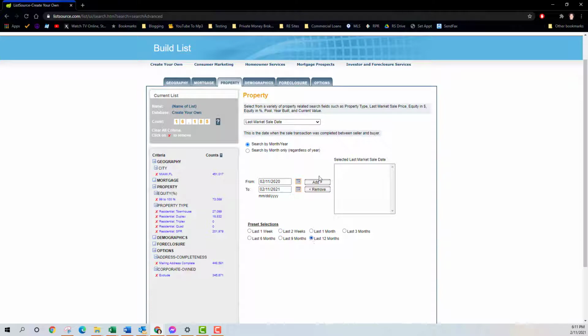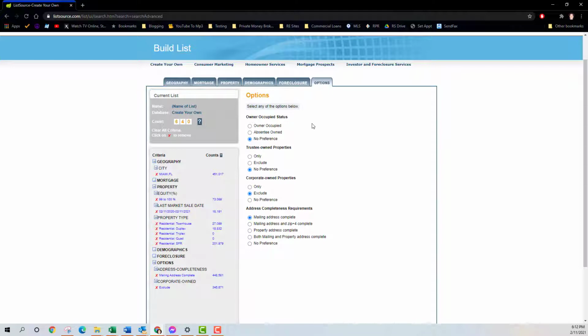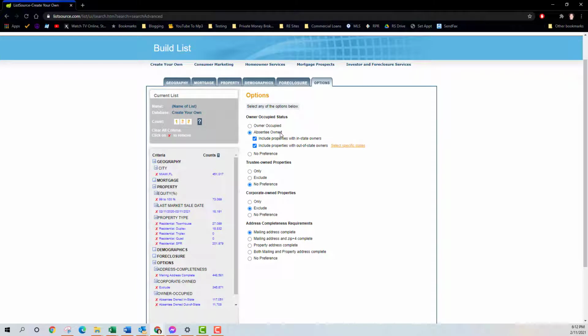So last 12 months, and then you hit add. All right, so you'll see the criteria here of what we're talking about. And then we want to come over to options, and we want to pick those, like the landlord people, right? The people who bought absentee owners, out of state and in state. These are the non-owner occupied, because that tells you that they're the cash buyers that are looking for the properties that you're about to wholesale.